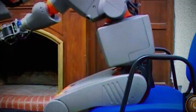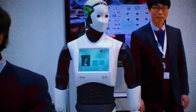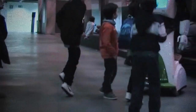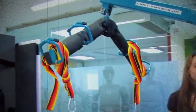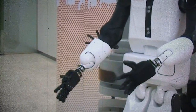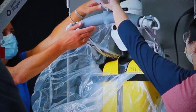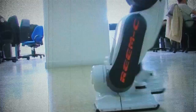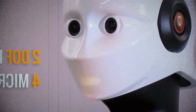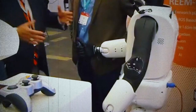What makes REEM-C impressive is its sensory suite. Cameras, LiDAR, force sensors, and microphones work together to create detailed environmental awareness. The robot can recognize faces, track moving objects, and avoid obstacles while walking. In healthcare settings, REEM-C assists patients and staff, carrying supplies and providing information. In retail environments, it greets customers and guides them to products. The robot's modular design allows customization for specific industries, from hospitality to manufacturing. REEM-C represents the practical side of humanoid robotics, less flashy than some competitors, but incredibly capable at real-world tasks that matter to businesses and institutions.